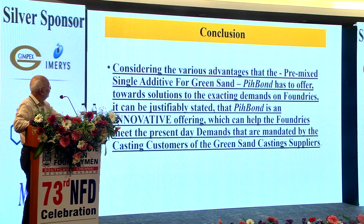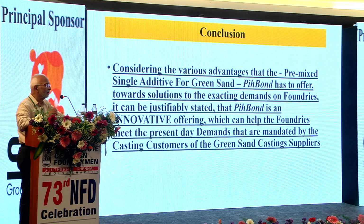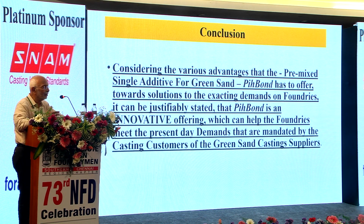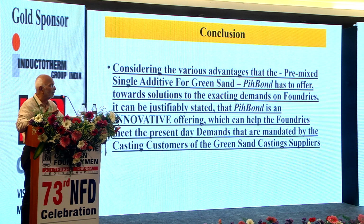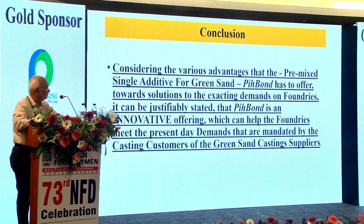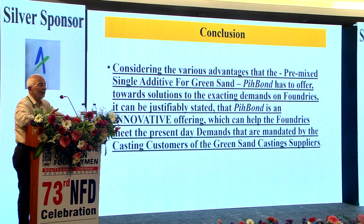In conclusion, we can say that the various advantages that the premix single additive for green sand has to offer is definitely a solution to the demands that the casting customers are making of the foundry. Here you are getting a better finish, your rejections are coming down, your sand is getting better conditioned, and you get these advantages without increasing the cost much, or even in most cases with some saving to the foundry. So this is definitely an innovative way that we can help the foundry to achieve their final goal.